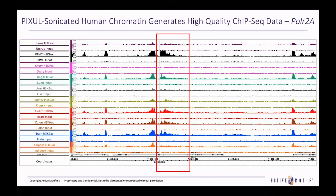So now I have all of the tissues that we tested back together on the same browser track. This is all H3K9 acetyl ChIP-Seq data. And you can see each color set represents a different tissue, and its ChIP-Seq track is presented over its input, which is the background that we're calling peaks over. And right now we're looking at the RNA polymerase 2A subunit gene, or the POLR2A locus, which is a standard housekeeping gene that should be expressed in all cells, as RNA polymerase 2 is necessary for gene transcription and making your cells do what they do.